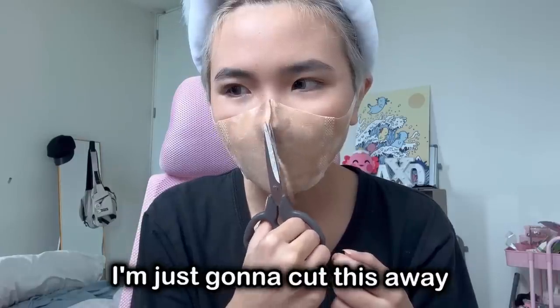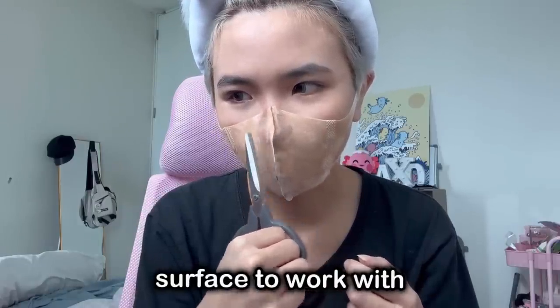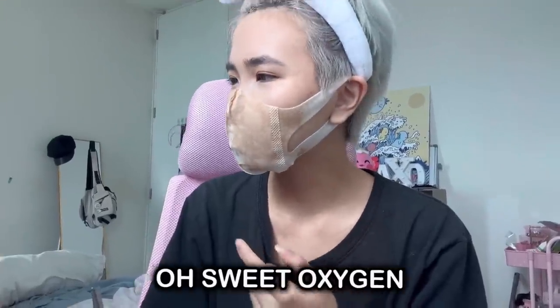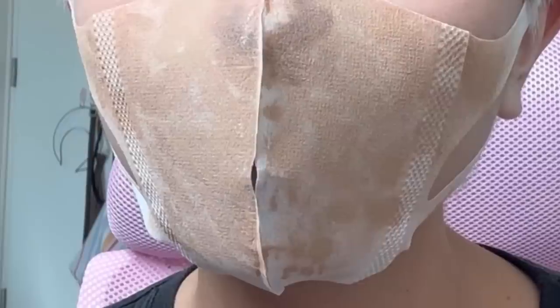Just gonna cut this away so we have a flatter surface to work with. Oh my god! I've opened up a little air hole for me to breathe out of. Oh, sweet oxygen! I'm just talking out of my really tiny coochie right now.